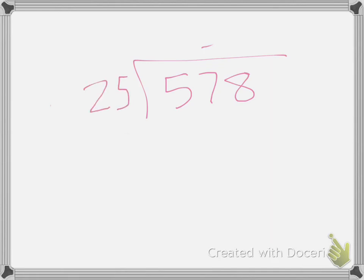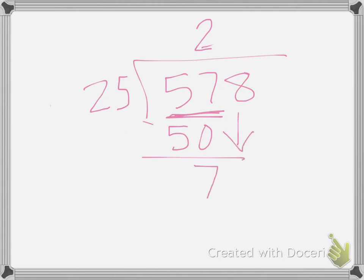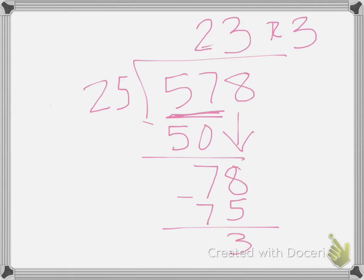So we're going to do 578 divided by 25. So first 25 can't go into 5. So we have to go all the way into 57. I know 25 times 2 is 50, so it probably goes in 2 times. Then we multiply. 2 times 25 is 50. Subtract. Bring down. 25 goes into 78. I know 25 times 3 is 75, so about 3 times. 3 times 25, 75. Subtract. I have nothing left to bring down, therefore it's 23, remainder 3.